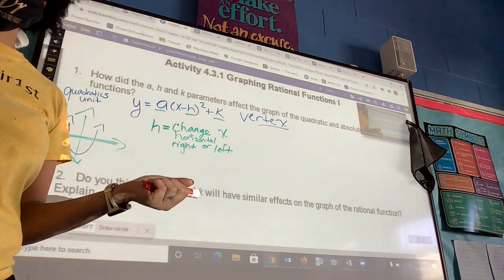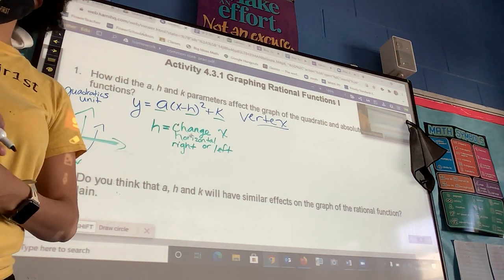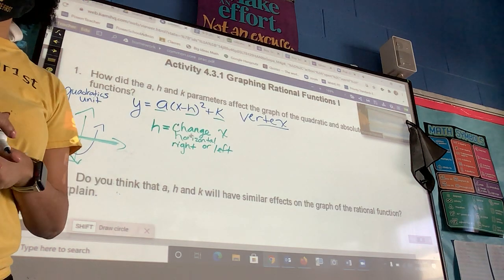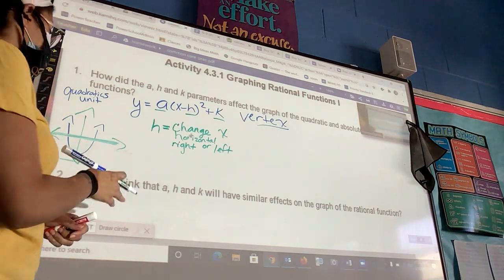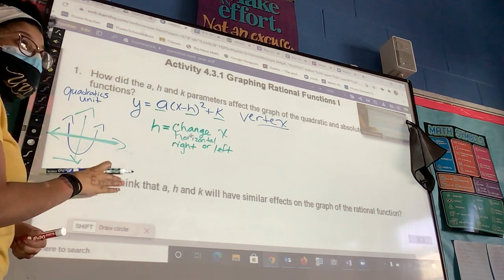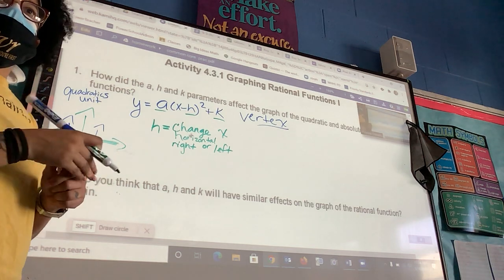Do we kind of remember that? Nothing? We just all failed those tests? Because they were on the last two tests. We've been doing this all year. Left or right change. The x-axis goes left and it goes right. We just did it in behavior. Remember when the right side of the graph affected the x and the left side of the graph affected the y? Hopefully.